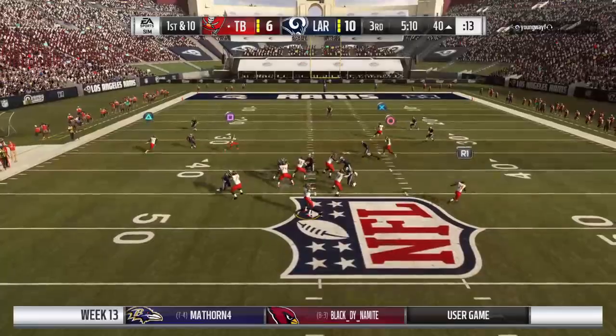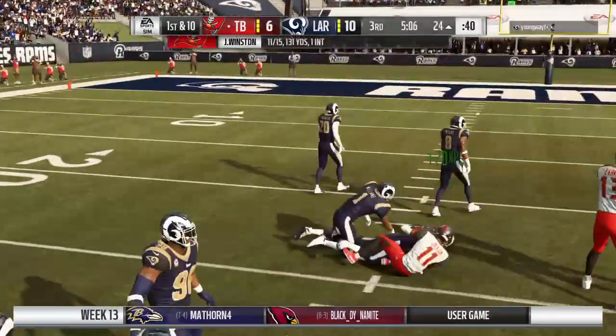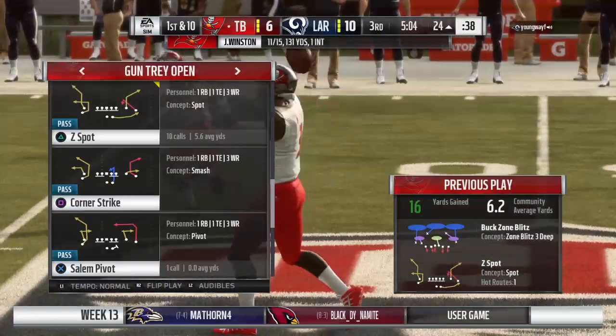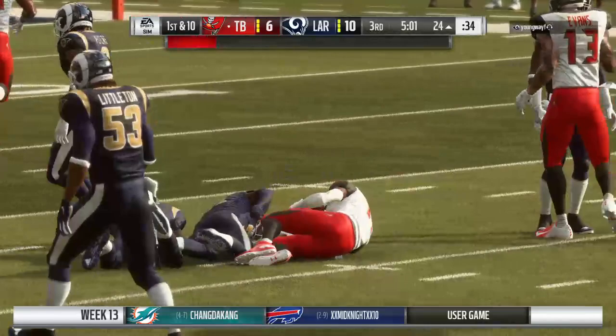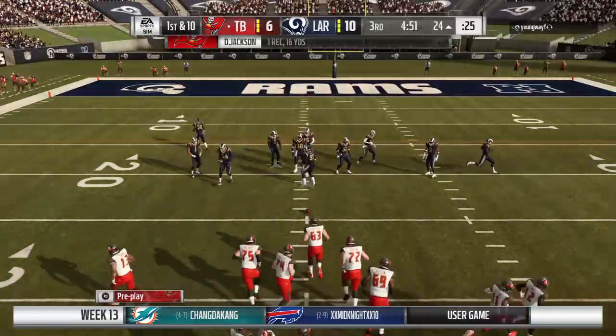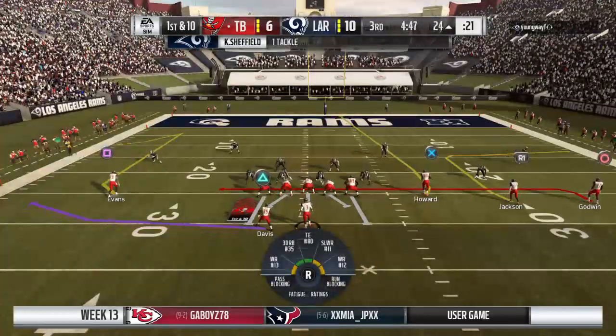On 1st and 10, Winston. He's got the hook up here to Deshaun Jackson. And brought down, but not before they're inside the 25. Another nice gain, 16 yards there, and a first down again. Jameis now 11 of 15 through the air. Here's 1st and 10.